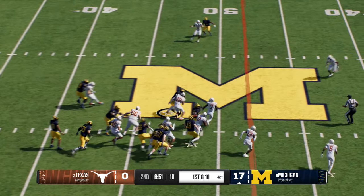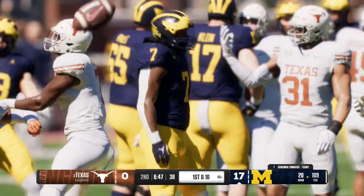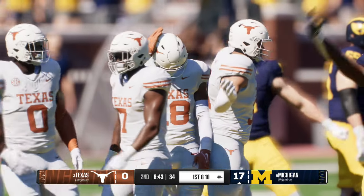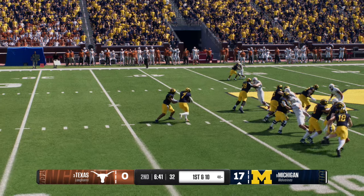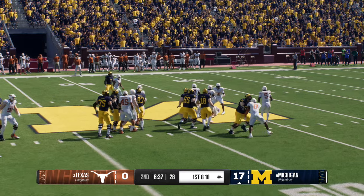From the shotgun, an inside handoff. He'll be taken down, but he crosses midfield at the 48. Chris, that's another good run for him. He's had such a big part of their success here this afternoon. And that last carry puts him over 100 yards now for the day.